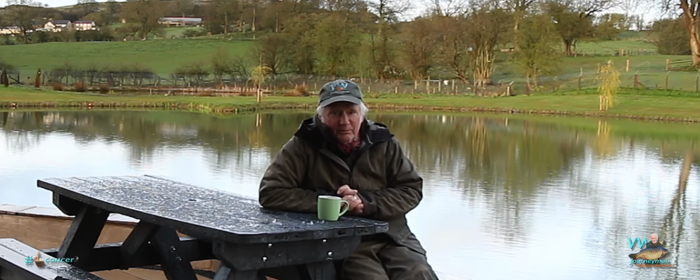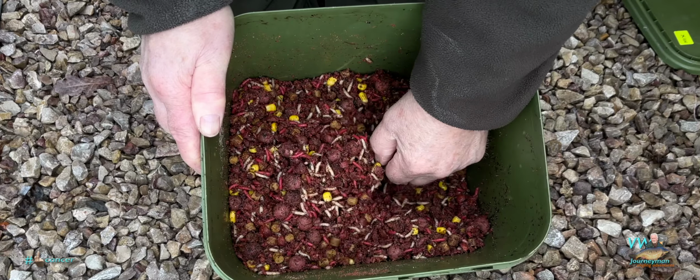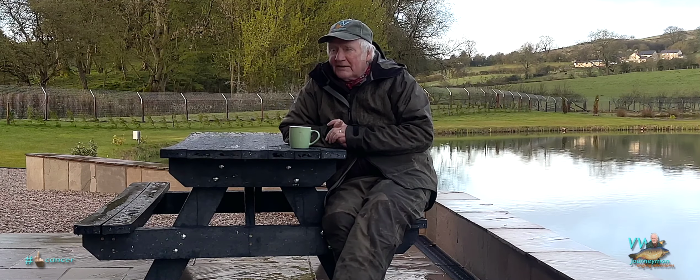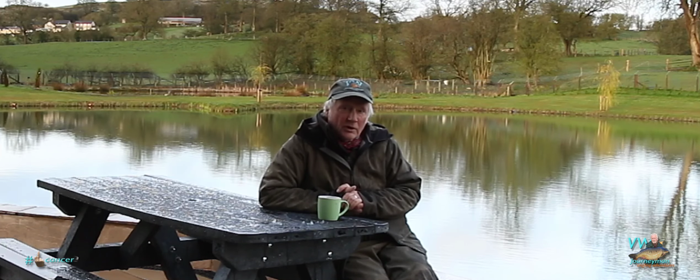Now the spod mix I'm using is more or less what I was using at Bramblesmere, but I've substituted the boilie and the crumb for the ProBait squid and orange this time round. There's maggots in there, and there's also some chopped worms in there, and I'll come back to the worms later on. But it's quite calm out here now.